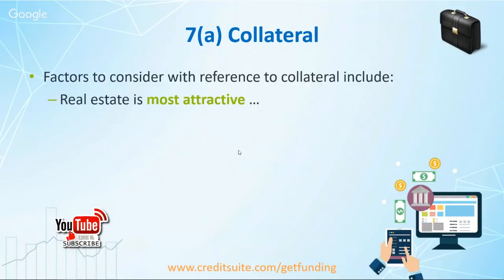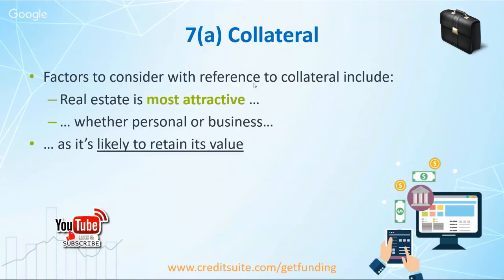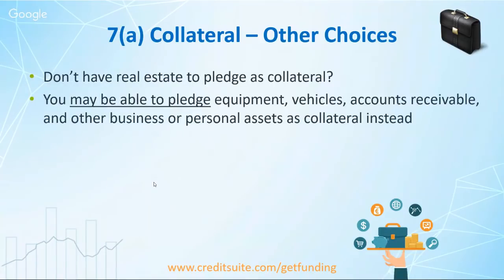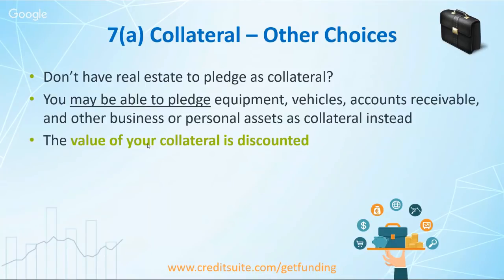So factors considered with reference to collateral include real estate, which is very attractive, whether it's personal or business. Like I just mentioned, a home. If you owned the building you're in, that would be what they would want, as it's likely to retain its value. And if you don't have real estate to pledge as collateral, you may be able to pledge equipment, vehicles, accounts receivable, and other business or personal assets instead. Or 401k, stocks. Anything like that you have of value may be pledged as collateral. SBA wants all the business assets as collateral, and they would also like the personal assets as collateral if the business assets are not enough to cover the actual loan.